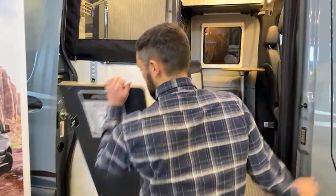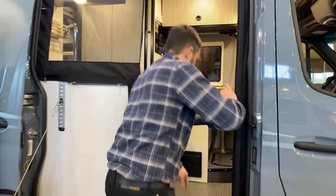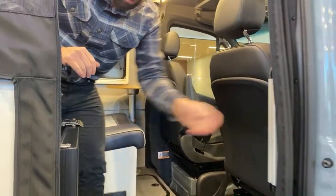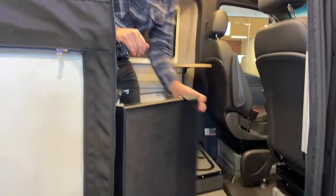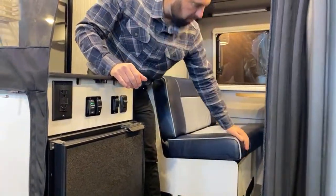This table flips down for additional storage. Roll down insect screen, durable rubber floor in here. That had like woven vinyl in the last one. This has rubber. Driver passenger swivel chairs, ram mount, ram handle, Nova Cool fridge over here. Tables on a swivel. Bench lifts up. There's some storage below. Over to cab area.